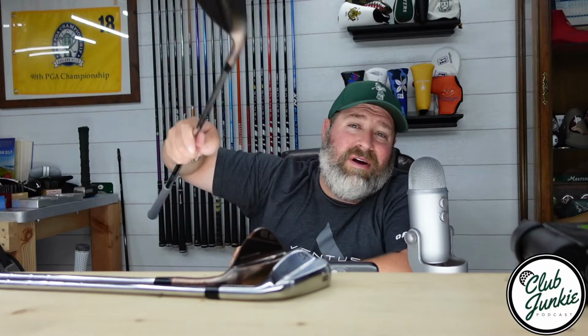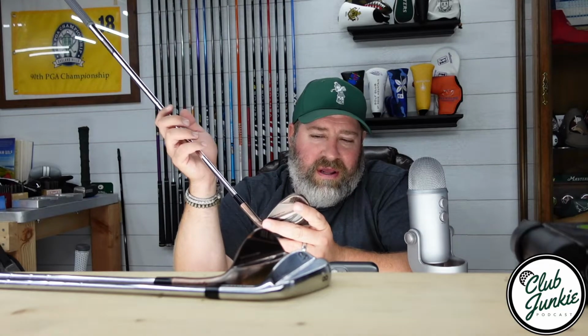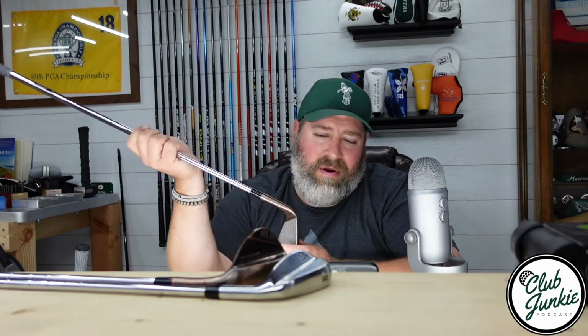Now, when you set them down, especially the 50 and 52, they do have a bigger footprint. Next to an MG3, a Mill Grind 3, they're definitely a little larger, a little bigger profile, a little thicker top line. But I think that's the point. There's supposed to be more surface area to hit shots, but they definitely are a little bigger when you set them down. They're not super, super compact.